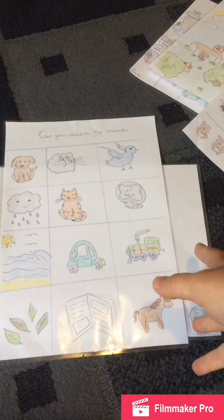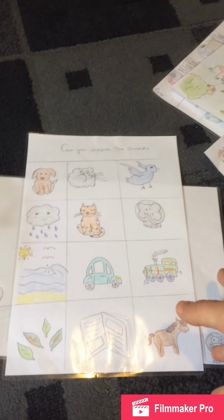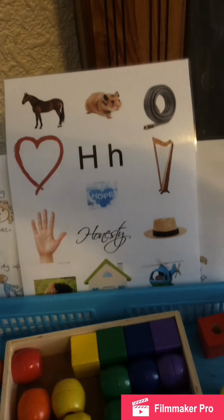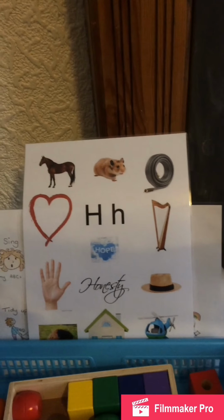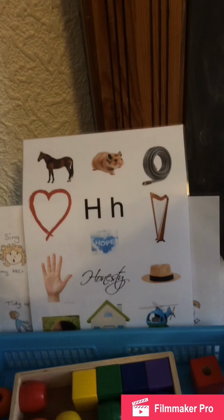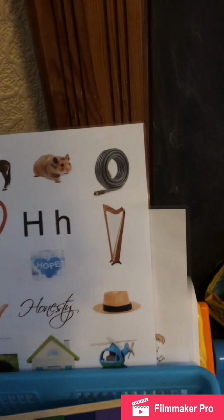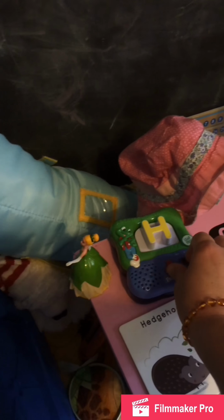So yeah, hopefully she will enjoy these ones, and I will show you her doing them as we crack on next week. So we've just done our H sheet. She pointed out most of these except for the words. She wasn't sure what the harp was, but we haven't really done harps, so we're probably going to listen to one this week as well, on the tablet. She's got her little puzzle piece for H. She's got her song.